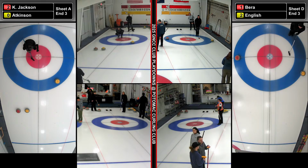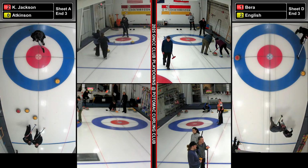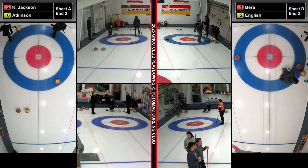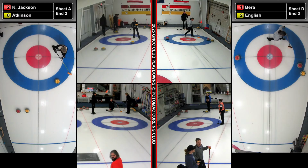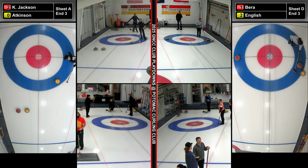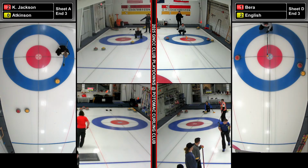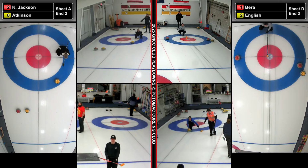Okay, so pretty standard start here. We've got some guards in play, and Team Smith came behind their corner guard, and now Ben Peters is being asked to play a board weight hit. For those who are not familiar, board weight would be if the rock travels all the way through the house and then touches the sideboards. This looks like a nice shot. Really, that was a really nice board weight hit.